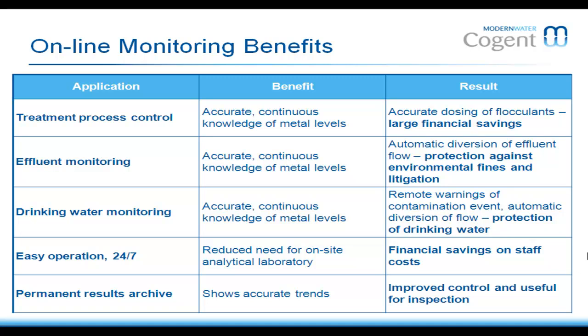In the UK, there are actually unlimited fines, and the directors can be put in jail for environmental pollution. So it's quite a serious issue. Drinking water monitoring, as I explained: remote warnings can protect drinking water for many people. You also have financial savings on staff costs, because if you normally would run an on-site lab, you don't necessarily have to have it staffed at weekends or at night. The OVA can do this monitoring for you.